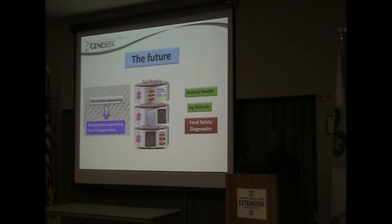Future, just to touch on it, I mentioned sequencing. This is what we are headed to now. In the next few weeks, we'll be moving from our routine analysis of millions of genotypes to billions of genotypes. Basically genotyping by sequencing, or just completely sequencing an animal for the same price. Coming back to the price point again.